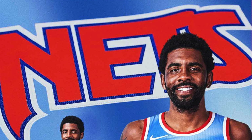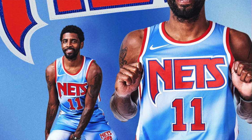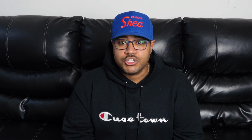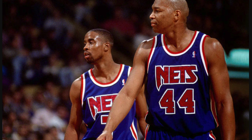The Nets came out with their classic jerseys this year. It was the 1990-91 jerseys, and the tie-dye. And I love them. I think they're great. They also had another jersey. It was this royal blue jersey that they came out in the next season, I believe it was. And I really like it.